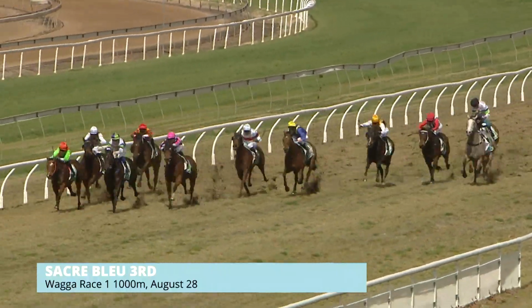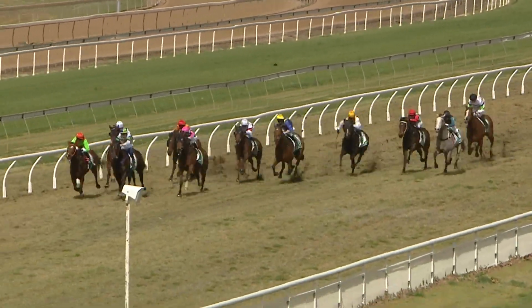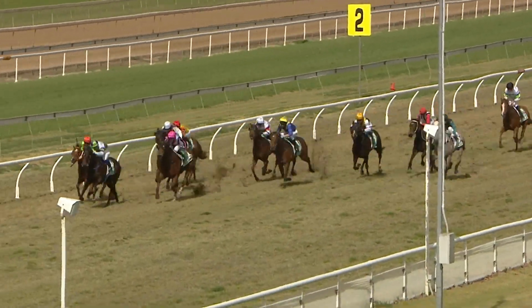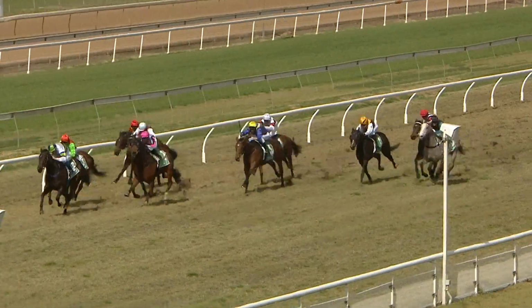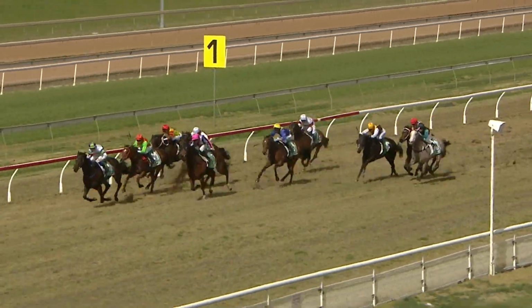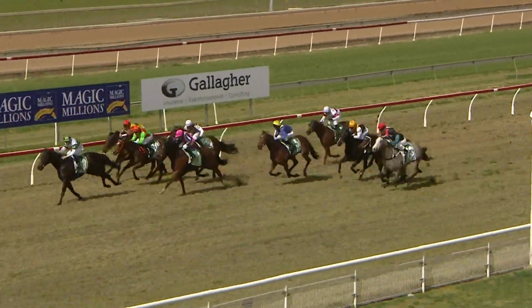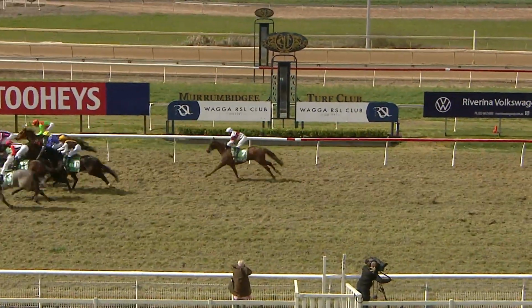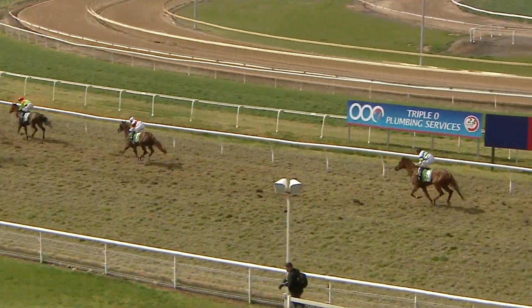300 metres to go and Machete the favourite goes up to Yutaku. Commanding Shadows right there. Sacre Bleu trying to get up along the inside from Blessing Season, but Machete the favourite takes the lead from Yutaku. Then Commanding Shadow followed by Blessing Season, but Machete the favourite's doing it well. Flashing home is Doubt Free. Machete in front. Machete just won it from Doubt Free. Third's a photo. Flashing home Sacre Bleu from Commanding Shadow.